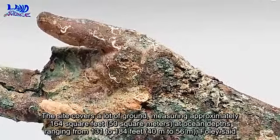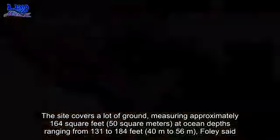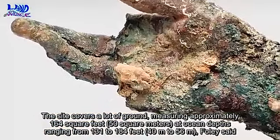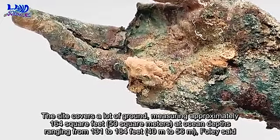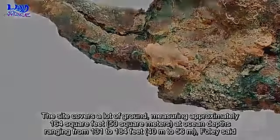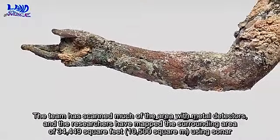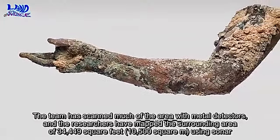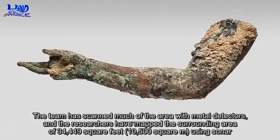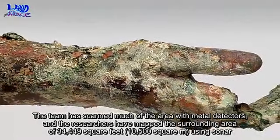The site covers a lot of ground, measuring approximately 164 square feet, 50 square meters, at ocean depths ranging from 131 to 184 feet, 40 meters to 56 meters, Foley said. The team has scanned much of the area with metal detectors, and the researchers have mapped the surrounding area of 34,449 square feet, 10,500 square meters, using sonar.